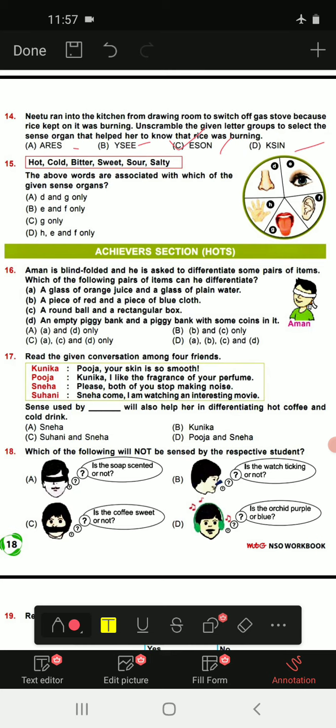In the circle here, a few pictures are drawn. A is eyes, E is eyes, F is nose, G is tongue, H is skin, and D is nose. Now the options are: option A is D and G, that is, D is nose and G is tongue.